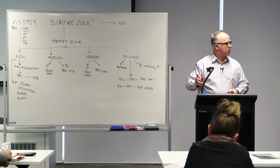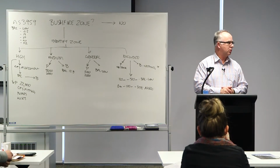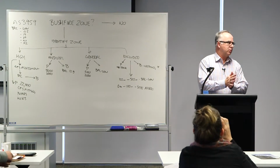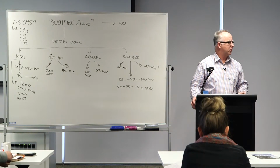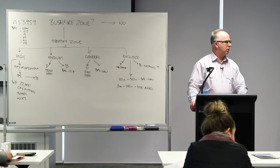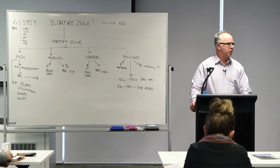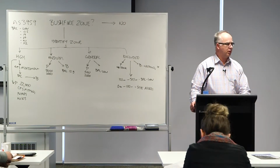As far as doing the site assessment to determine the BAL level, again, we'd strongly suggest the CFS do it, but it needs to be considered. I think it's up to about half a kilometre all the way around the site. They'll look at the vegetation, whether you're on the side of a hill or whatever. I can't say it strongly enough: get the CFS to do the site assessment.